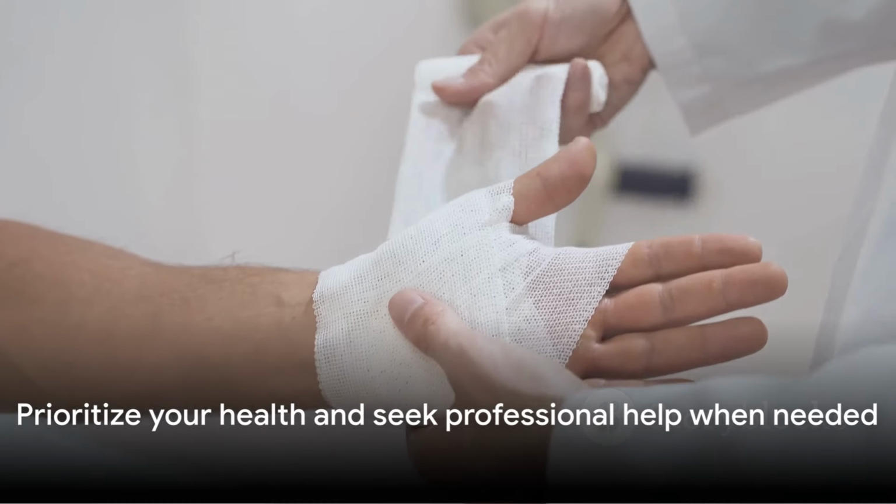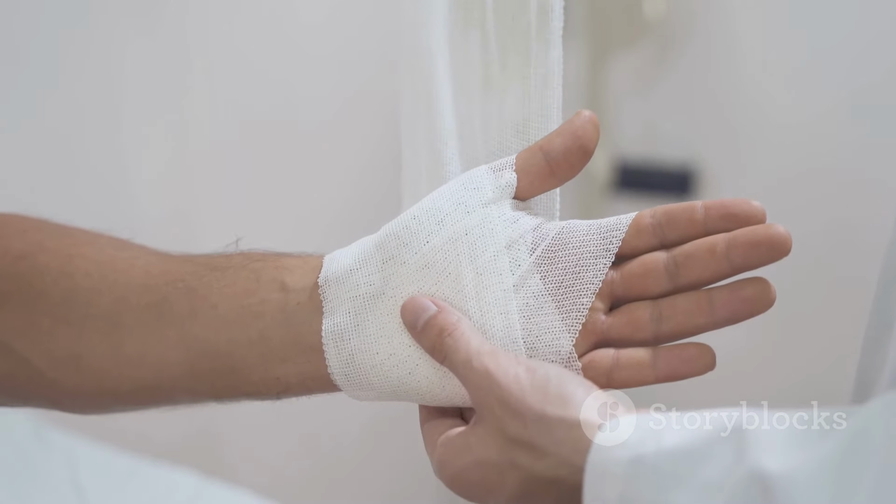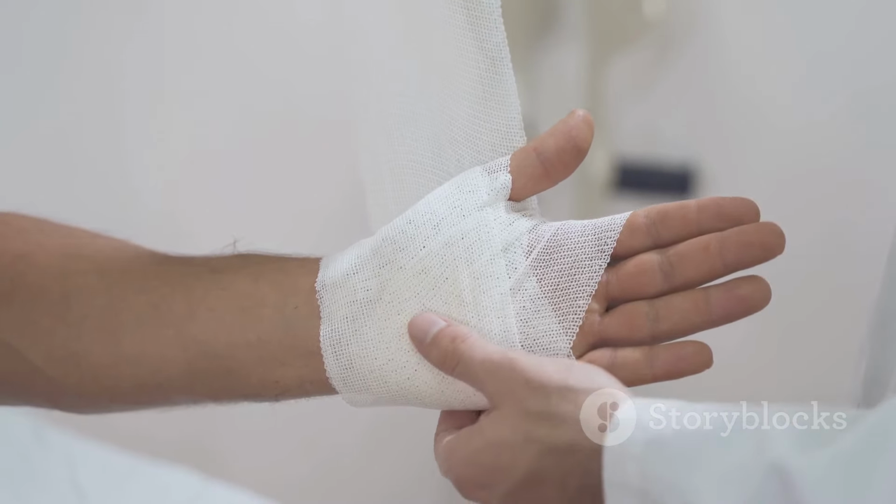Remember, your health is important. Don't take risks when it comes to potential infections, and always seek professional help when needed.